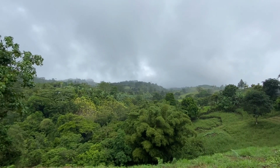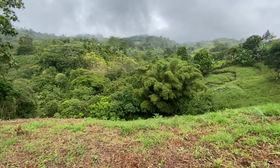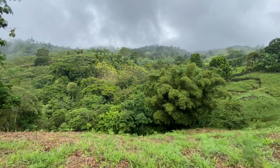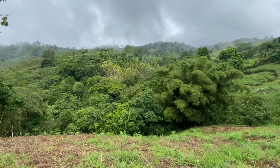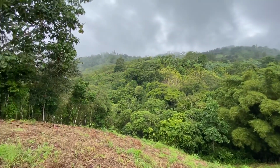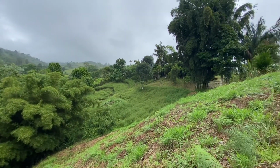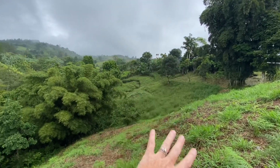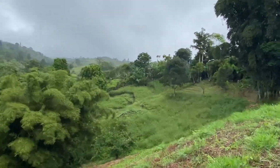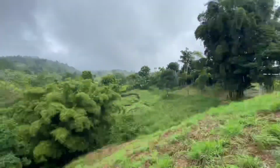Here's the river. So our property goes all the way down this hill. And I don't know if you can hear it, but there's a river down there. Our property goes down to that river. I'm not going to go down there right now because I don't want to fall in. But this is ours. All this land here, that's all ours. Right to that line of trees right there. This is all ours.